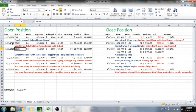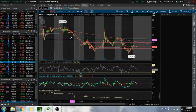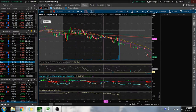So this was March 31st. The first trade was made at around 10:05 a.m. Pacific time. So let's go to the chart. Let's see. This is Starbucks. 10:31 is here. 10:05. Okay, so this is about where I made the trade.